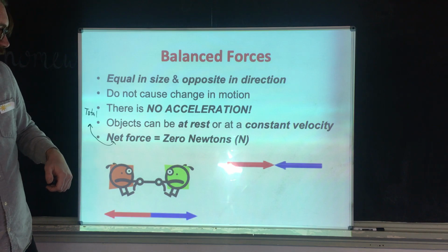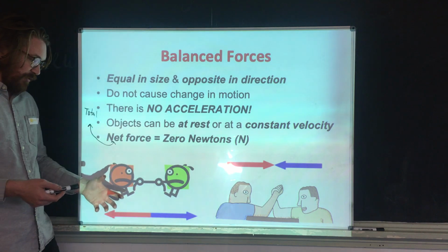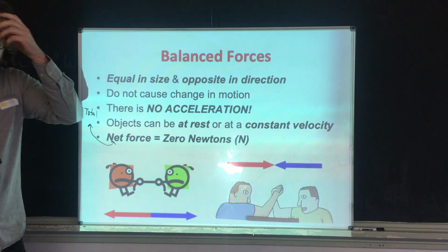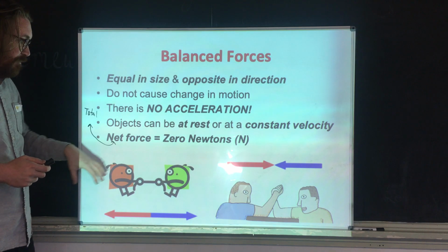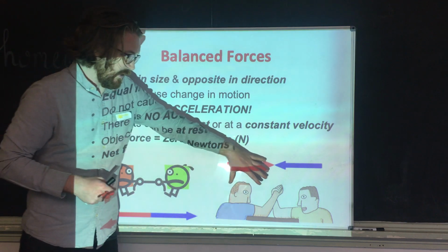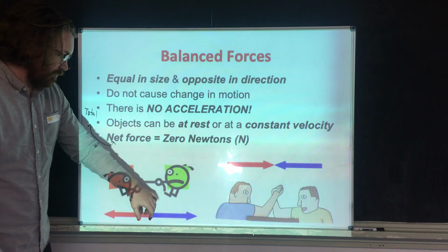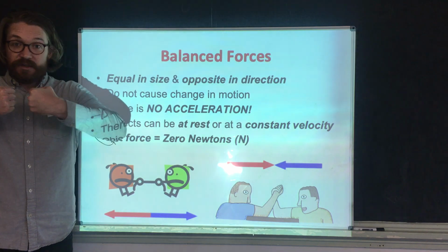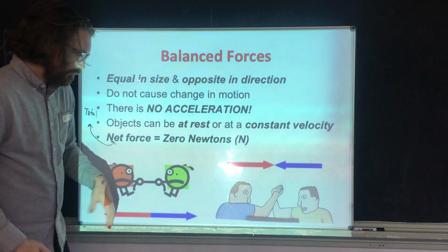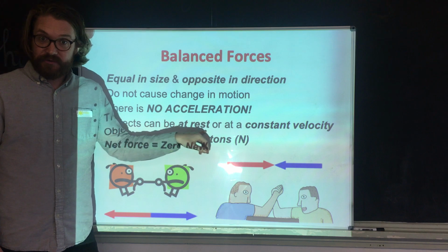So here we have two scenarios. Forces can either be pulls or pushes. In both of these instances, we have a tug of war stalemate and an arm wrestling stalemate. What's happening is we have two forces, red and blue, that are equal in size. The magnitude is the same, but they're opposite in direction. So what does this cause? This means that these two guys are going to stay at rest.